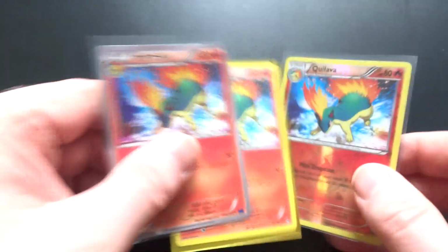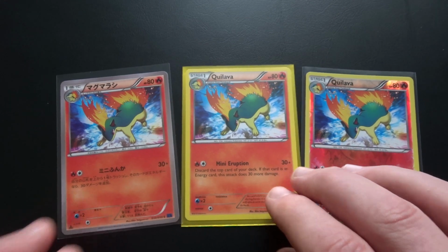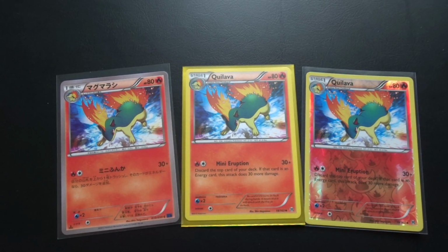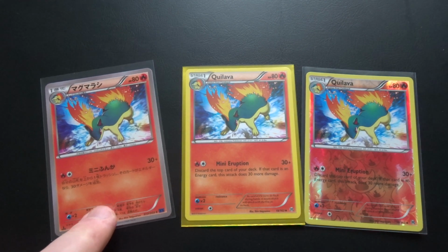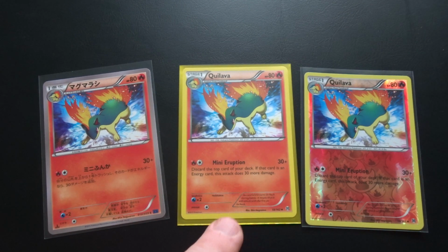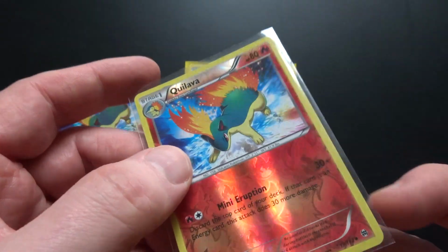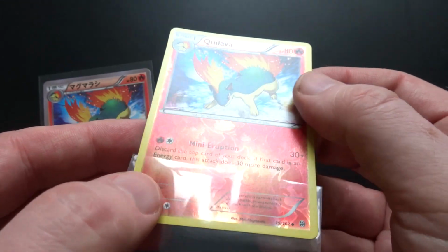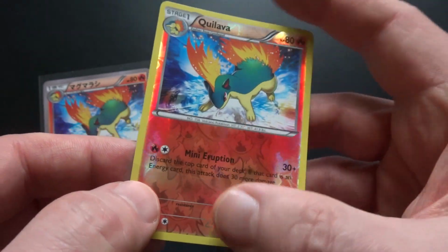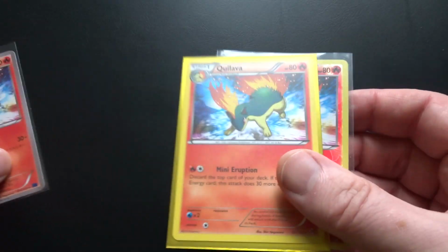So this is my number 14, and this is Shin Nagasawa, and this one is from Blue Shock in September of 2015 in Japan, and Breakthrough of November 2015 in English. And that's the XY reverse foil pattern with the... It's quite nice, actually. So that's number 14 in my list.